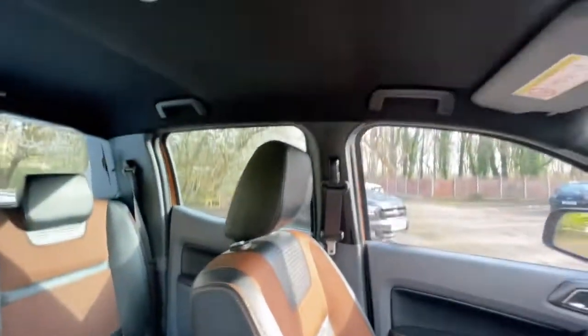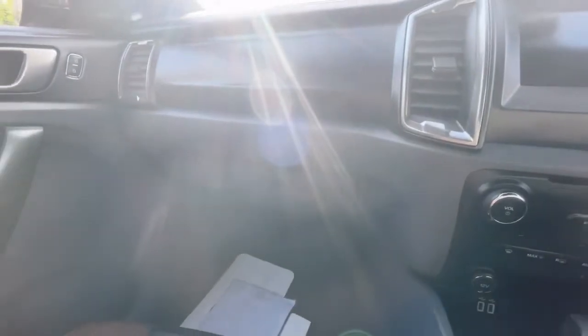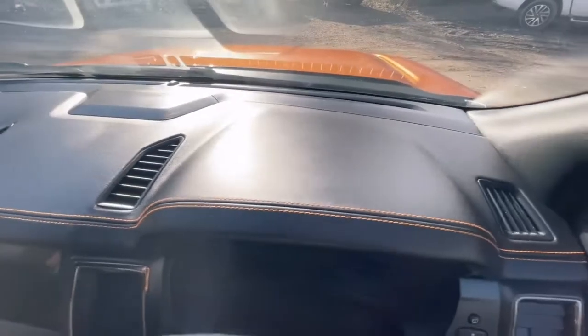But everything looks really nice and clean in here. It smells clean and nice inside as well. Doesn't smell of anything specifically, but that would also tell me that it's not been smoked in, because obviously that's not something that you can mask. The dashboard's in really nice clean condition. Everything looks absolutely spot on.